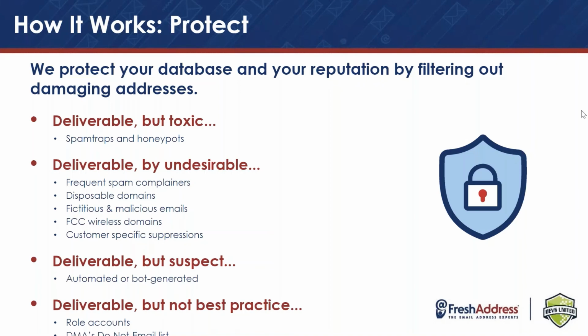And I don't want to go through too many of these, but from a role account perspective, we allow for certain people to use role accounts if they want them. Generally, that's not best practice, but we have the technology to allow you to make that an exception if you want role accounts or not.